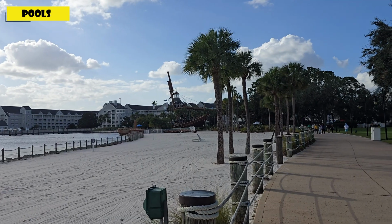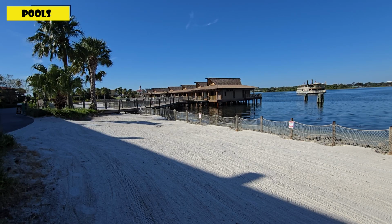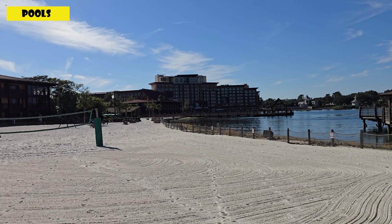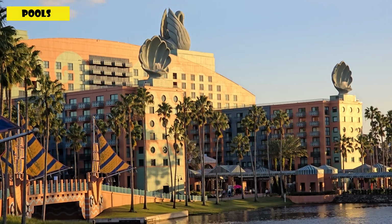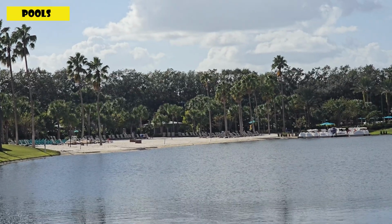Now, in front of many resorts too, they also have sandy beaches. You do not have to be a resort guest to go to the sandy beaches. There's one in front of this particular hotel, the Beach and Yacht Club. There's also another one in front of the Swan Hotel, and you'll find quite a few across the resort. You do not have to be a hotel guest to hang out on the sandy beaches, to build a sandcastle, or to even enjoy the amenities.